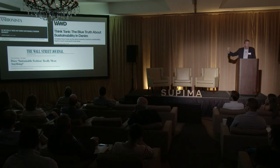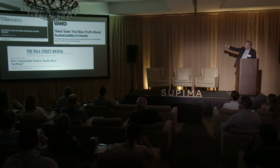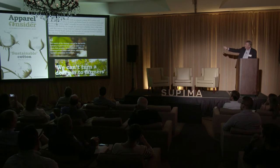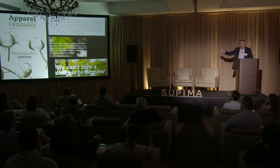But then the consumer sees these kinds of articles. Do we really need any more sustainable fashion? Does sustainable fashion really mean anything? Think Tank, the Blue Truth about sustainability in denim. And then what is sustainable cotton? And what does it mean actually for the farmer? Does that mean that the farmer's making a fair wage? Or does that mean the farmer's not making a fair wage? And up on top, identities such as organic cotton, BCI cotton, and cotton made in Africa are better. Are they really better? We don't know if they're really better because there's really not a lot of good data to say so.